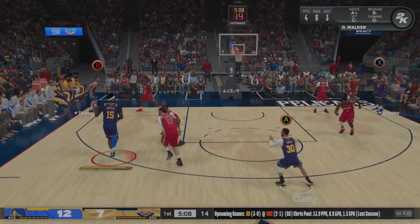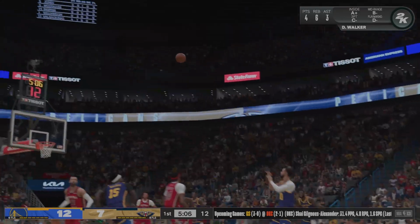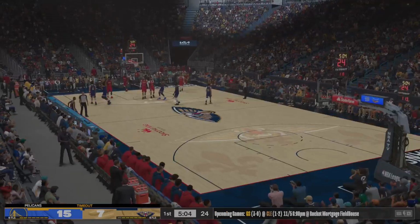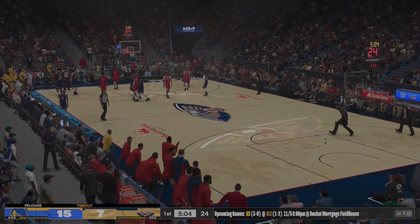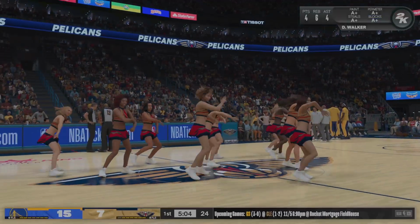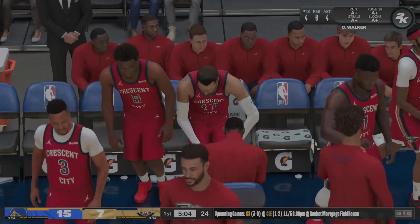Curry, a screen on Valanciunas, and Walker kicks to Curry. Another three for Golden State. Go ahead and frame that. That's Steph Curry, the best to ever do it. It's art. And first time out of the game called for New Orleans. Chris Paul's checked in for the Warriors.